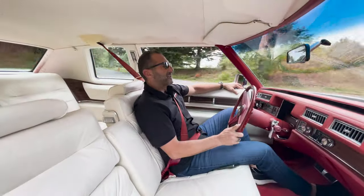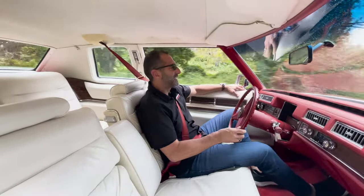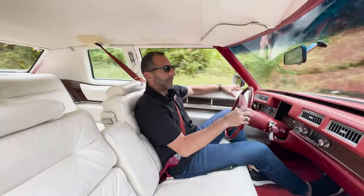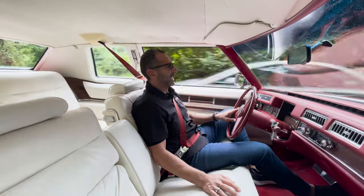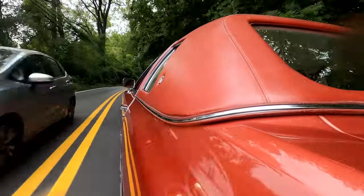All right, so what's it like to drive a car like this, man? Listen, I want you to listen for all the rattles and squeaks and things like that. You don't hear them. You know why? Because it's the original car. The original Survivor car. Survivor cars are just nicer cars. This car drives so nice.